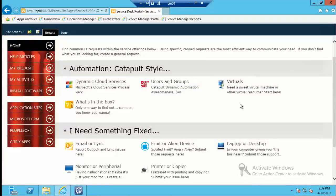So we're back in my Service Manager environment. This is our front end again. Notice the automation catapult style group. That's a special group inside of Service Manager that only privileged people get to see, probably IT admins or people like that. So when you see later in the demos, when we get into the client side of things, that group isn't going to show up. It's very role-based and dynamic in that nature.